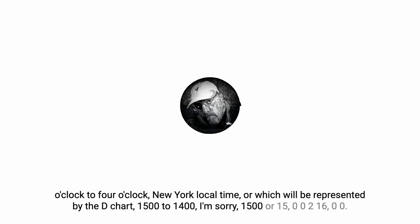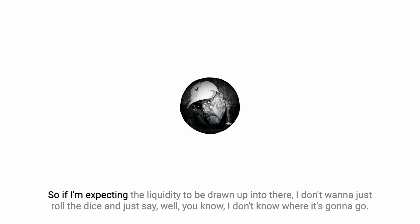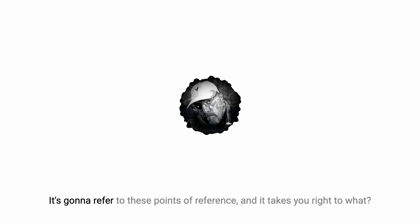I'm sorry, 1500 or 15:00 to 16:00. That time of day, the last portion towards the right side of the chart. So if I'm expecting the liquidity to be drawn up into there, I don't want to just roll the dice and say, well, I don't know where it's going to go. No, I want to do some measurements, because this is exactly what the algorithm is going to do. It's going to refer to these points of reference. And it takes you right to what?